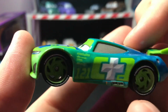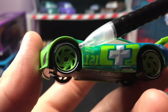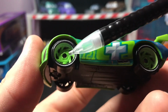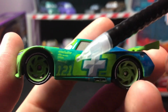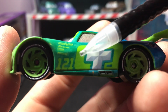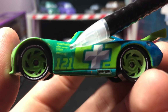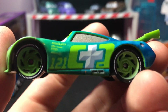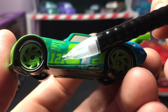Coming over here to the side, we got the Lightyear tires, which you can't even tell, besides the L right there. Then you got the black tire and the green rims. And then here are the four. Oh, it was right. Let's see. Piston Cup, Synergy, Piston Cup, Combustr, I think, Carbon Cider, and Synergy. I think I basically memorized them by now. And then we got number 121 in the lime green.